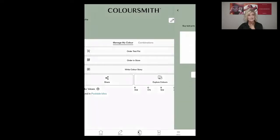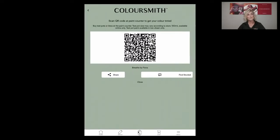If you hit that, what it does is it populates a QR code. Now this QR code contains the recipe that you need to create that color. So the formulation for that color exists within the QR code. The beauty of this program is that where the share button is, you can share the QR code across all of your social media platforms. You can airdrop, email, text, etc. So it makes it very, very easy and very accessible to be able to get color.